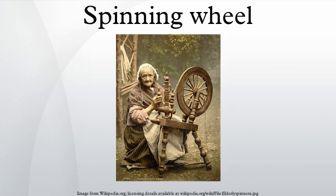A spinning wheel is a device for spinning thread or yarn from natural or synthetic fibers. Spinning wheels appeared in Asia, probably in the 11th century, and very gradually replaced hand spinning with spindle and distaff. Spinning machinery, such as the spinning jenny and spinning frame, displaced the spinning wheel during the Industrial Revolution.